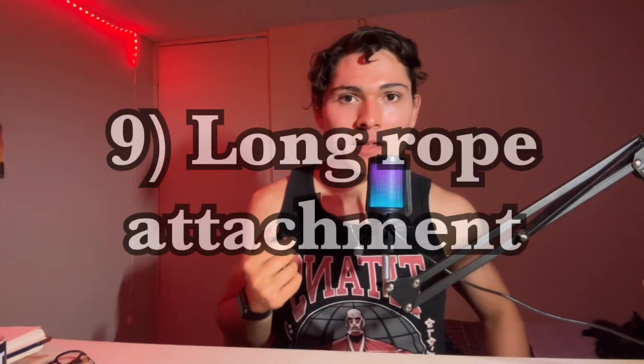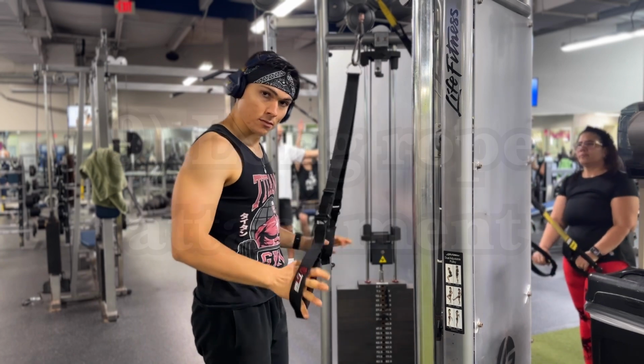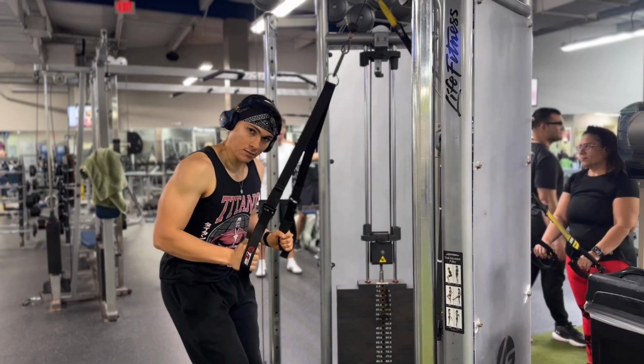Also, talking about effective exercises, a more effective attachment actually is this one, and it's number 9, and it's going to be the long rope attachment. Now, this is one of the most recent ones I have bought. This has been a game changer, guys. Trust me, this has been a game changer for me.